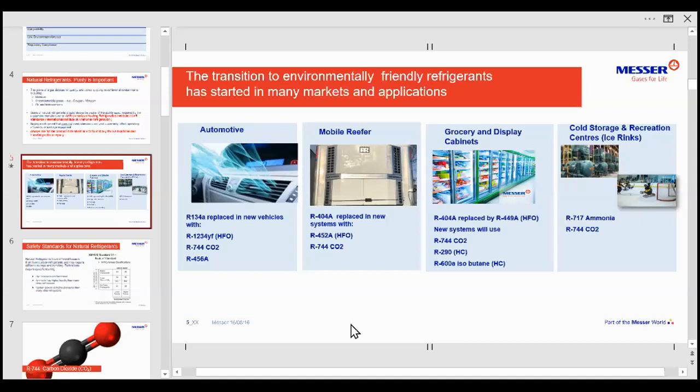Cold storage units have been around for a long time, and historically ammonia has been used there. In certain applications, we're starting to see R744 CO2 show up in those cold storage facilities, especially in a food processing plant where they can use a lot of waste heat as well as requiring cold storage.